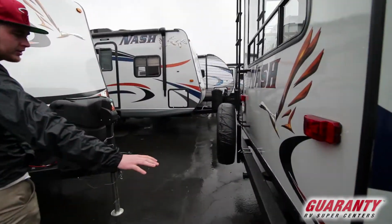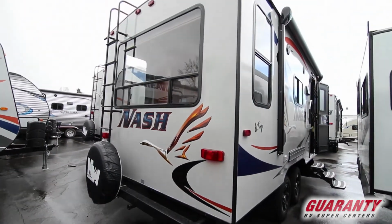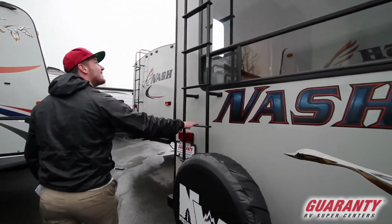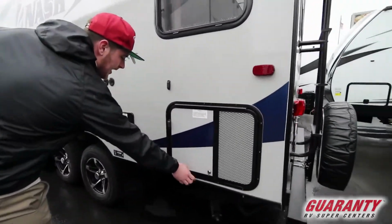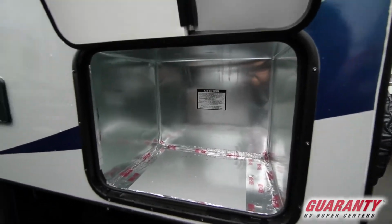So to the back of the trailer, we have a nice bumper, which you can tow stuff on, and you do have a spare tire, which is always nice. And the cool thing with Nashes is you can get on the roof. I wouldn't recommend it, but you can. You have your generator spot here, which, you know, if you got your generator, you can throw it in there.